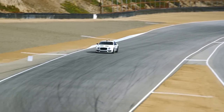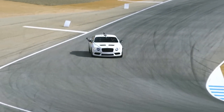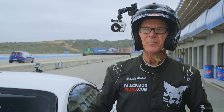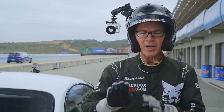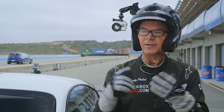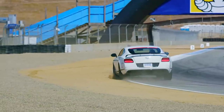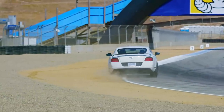By the second lap, the pedal was getting longer and I was starting to pray to the heavens that the car would stop. And it did, but whenever the brake pedal gets a little longer, I start worrying that the next time I get to a corner, it might not make it. And this is a lot of car to put in the gravel trap here at Laguna Seca.